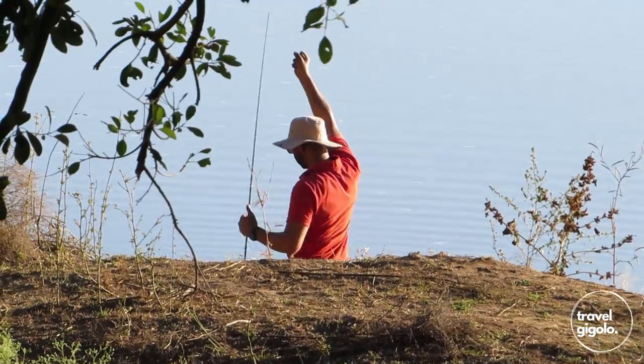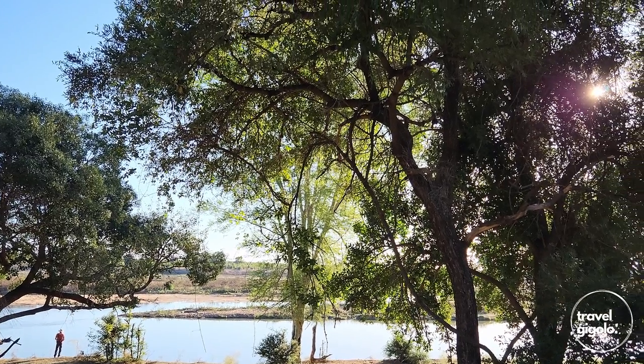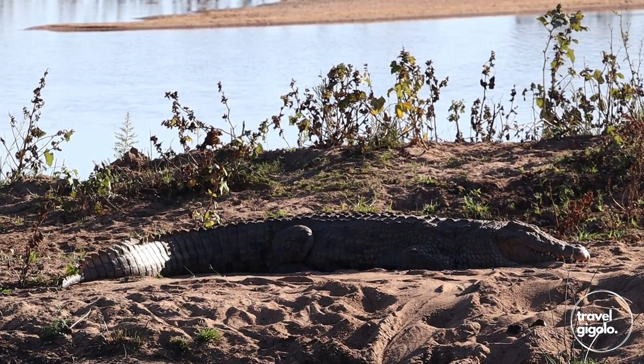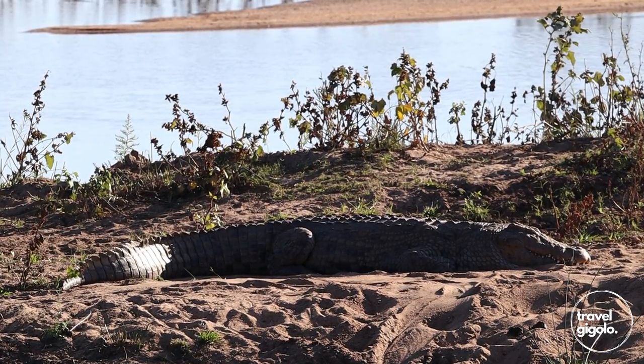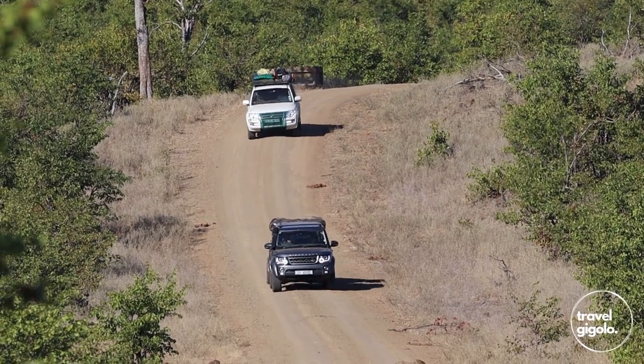Looking forward to doing a bit more fishing, lots of crocodiles, which is a little bit scary. Big crocodile on the island just across the channel where I was fishing this afternoon. Very, very wild. We are looking forward to exploring more of the park tomorrow.